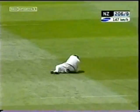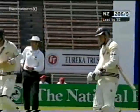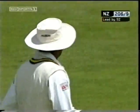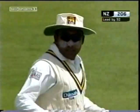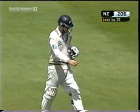In the air and taken. So Muralitharan does not get another 5-wicket haul. The last wicket is out of Vettori. And Chris Martin finds himself stranded, not out. A fine innings by Vettori ended with the number 11 with him.